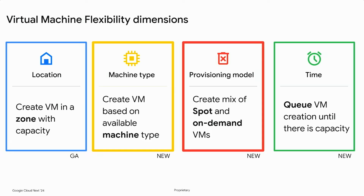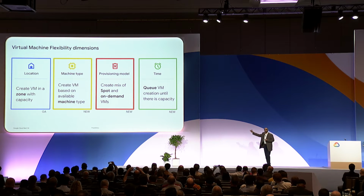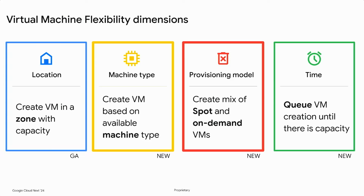Let's first talk about flexibility and virtual machines. There are several dimensions by which your virtual machines can be flexible. And here's an example of 4 of those. And we'll talk about each one of them in sequence. The first one is about location. So which region, which zone am I deploying my virtual machine in is an important consideration from a workload perspective.